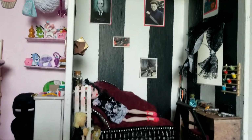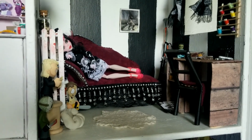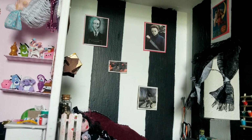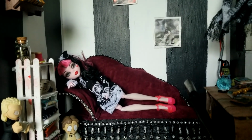And onto our last room, probably my least favorite room. Which is funny because these two should idealistically be my favorite, but this one, I think I just had such higher expectations for this one, and it didn't meet that. And this one was the one that I had the most trouble with. So as you can see, this one is horror themed.